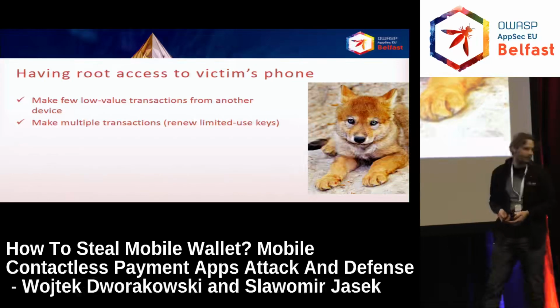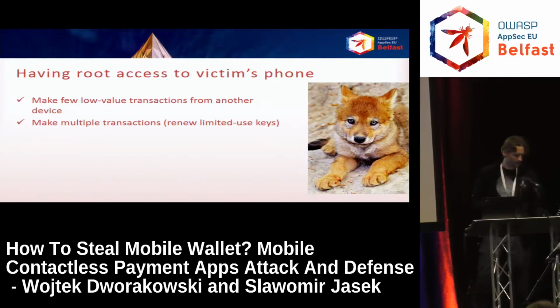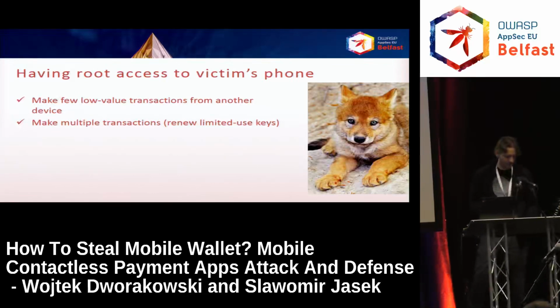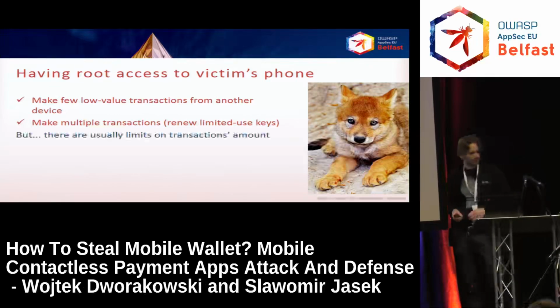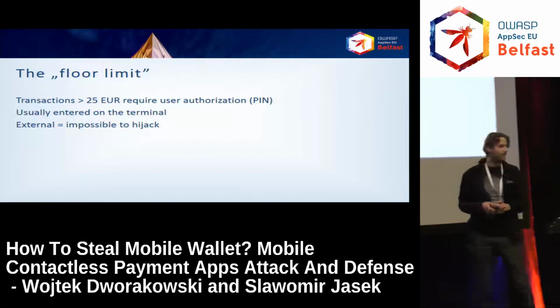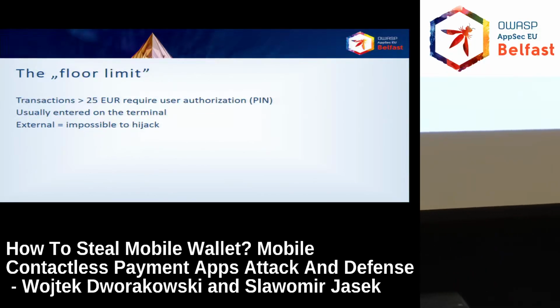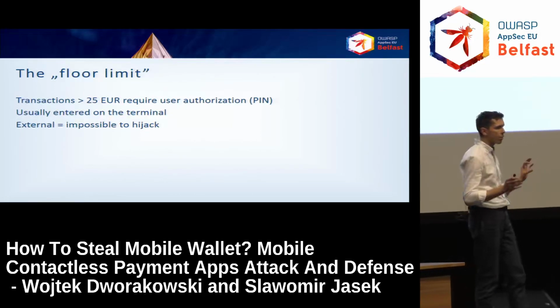So, okay, you can make a few low-value transactions from another device. You can also make multiple, but still low-value transactions using this cloning technique, because there is a so-called floor limit. Each transaction in contactless payments is limited to only 25 euros by the system.